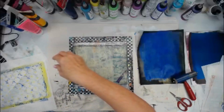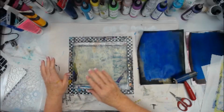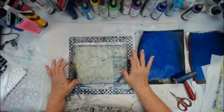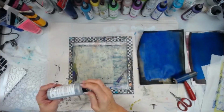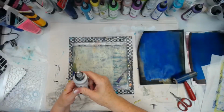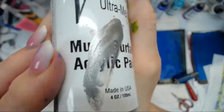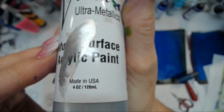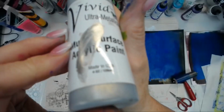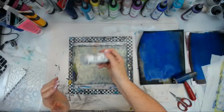So let's see here. Where is my silver? So this is a Silver Ultra. This is the one that I told you looks like chrome when it dries. It's so silver. There's a little swatch of it on the label. I don't know if the camera's going to pick up what that really looks like when it hits the light. It's almost too shiny to show you. And I see a little lag now in my camera, Jean.